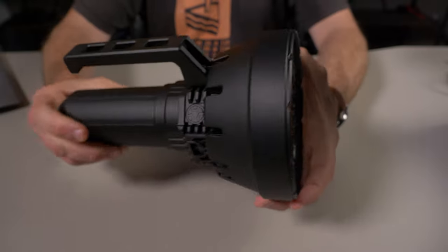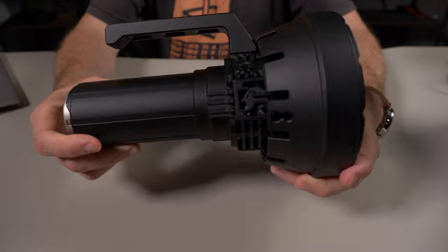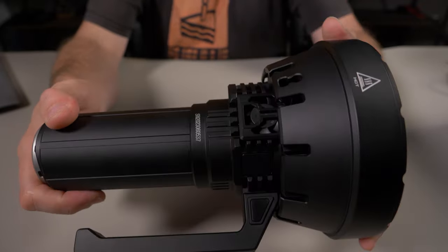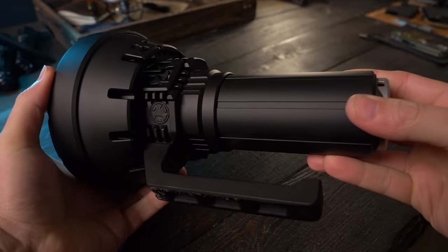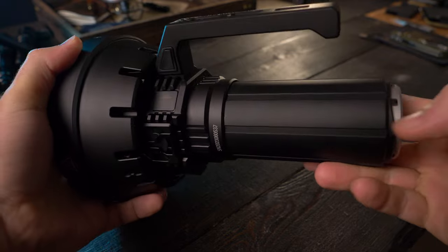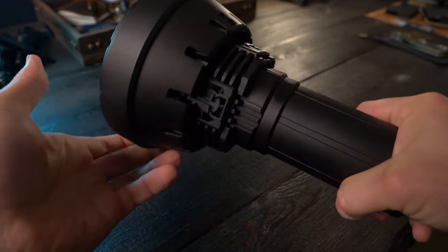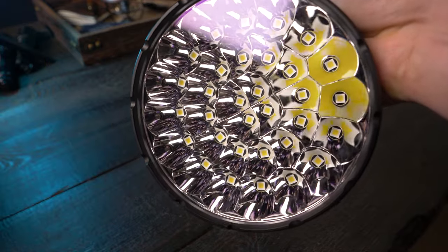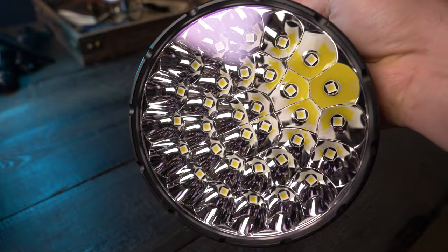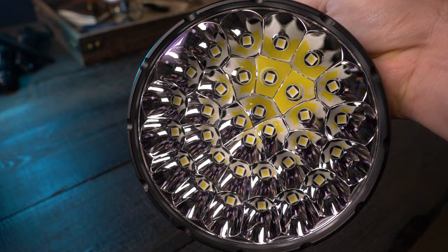And now let me give you guys a nice close-up of this monster. That's the SR32. And while you guys are checking this out, let's talk about some of these features. The Imalent SR32 has a maximum output of 120,000 lumens and a throw of 2,080 meters. And I believe that's the longest throw of any LED flashlight. And pushing out those 120,000 lumens are 32 CREE XHP 50.3 high LEDs with a lifespan of 50,000 hours.